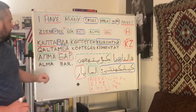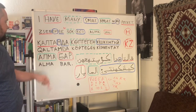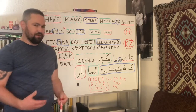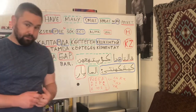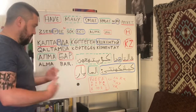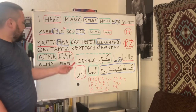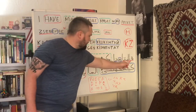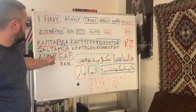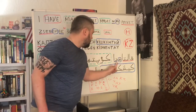Now, an interesting note here, on the Arabic-derived alphabet, you'll notice, just as in the Cyrillic, that there are letters that don't really correspond to the Arabic letters, right? If you're an Arabic speaker, or you're familiar with the Arabic alphabet, and you're not familiar with Kazakh and the Arabic letters, you'll see this and be like, what is that? How do I pronounce that? That doesn't make any sense. But you see here, it's kalta, it's the same here, kalta, kaltam, my pocket. Kaltamda, in my pocket.